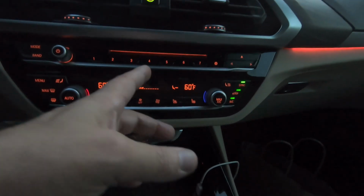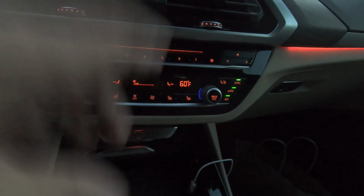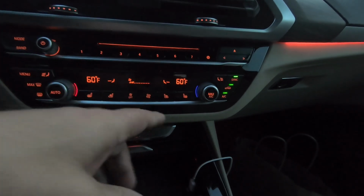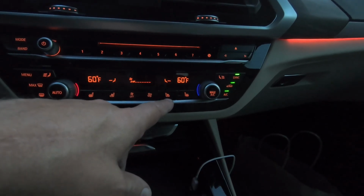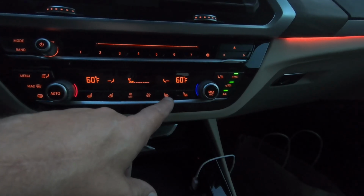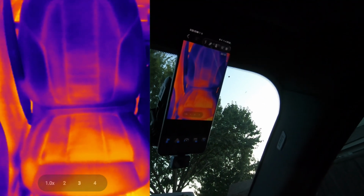So let me go ahead and turn it on high. I'm probably not going to fast forward, but do a time lapse, so I'll probably do some voiceover on the time lapse, talking about it. But we're going to see how this thing looks on a thermal camera. So I'm going to turn that on high. You can hear the fan. Hopefully you hear that. And we're just going to see what parts of the seat get cool.